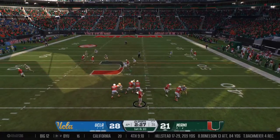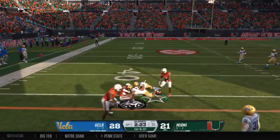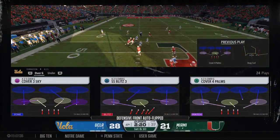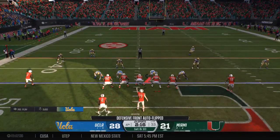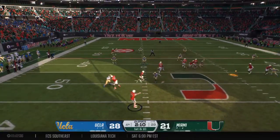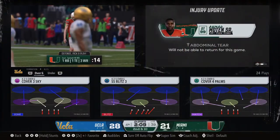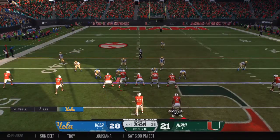Looking to throw on first down. Pulls it in. It's Moore. And the first guy couldn't get him, but the second one does, but not until he picks up the first down. And the Canes want to pick up the tempo. To the air on first down. Receiver wasn't ready for the throw. Incomplete.